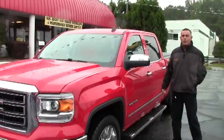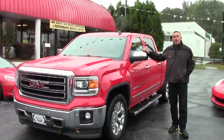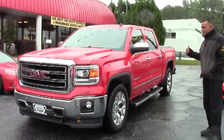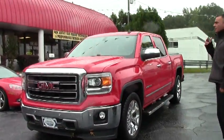Want to share with you this beautiful GMC that we just took in trade here. This truck is a 2014 model, and it is a GMC Sierra two-wheel drive, but it is as loaded as you could possibly get.